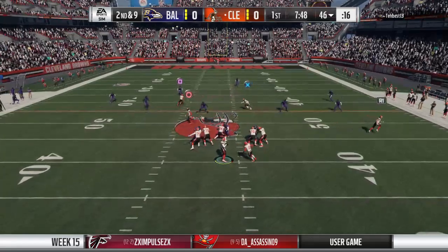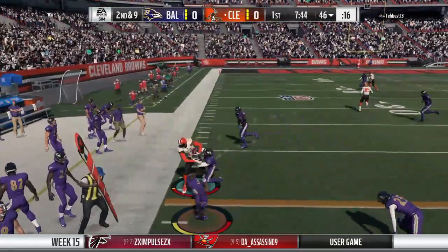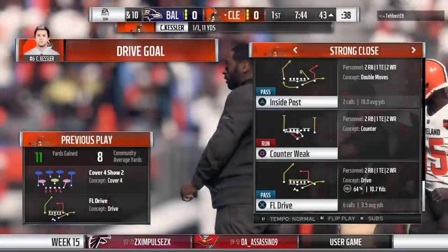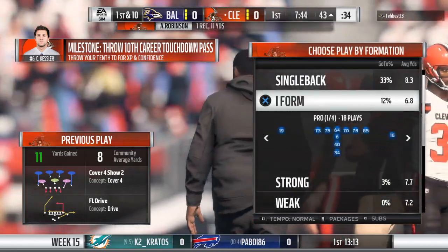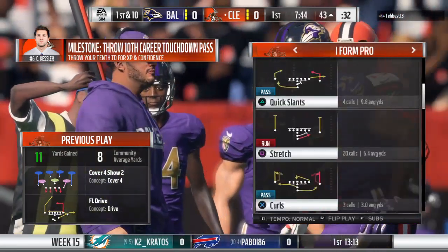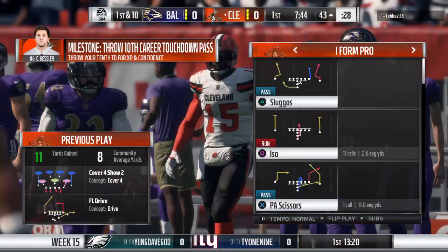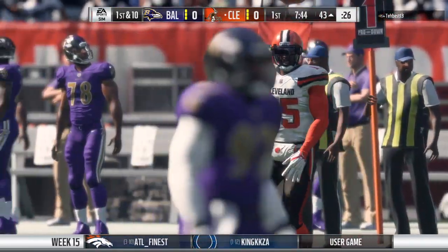Kessler looks to throw on second down. Caught out left side by Robinson. That's good for a Cleveland first down, an 11-yard pickup. I think that's a big pickup for a first down because when you run a drag route against zone, you're sometimes asking for trouble because you might run into a defender. Yeah, well, there they ran into a first down, executed it to perfection.